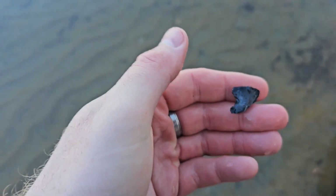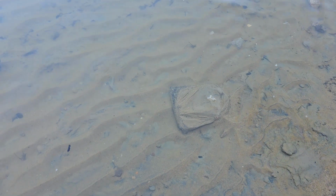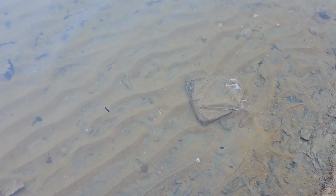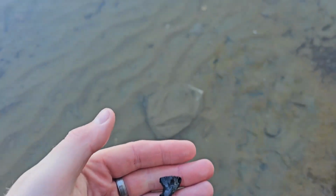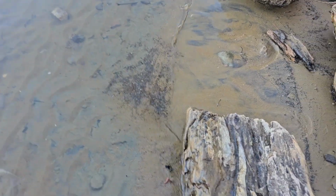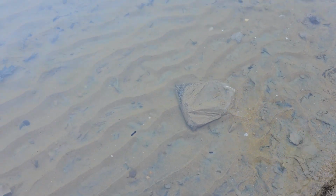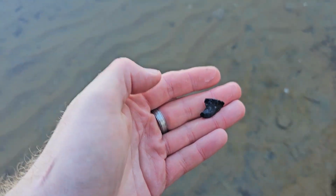That's pretty cool. I was just expecting to sit down here and look through this for cord marked pottery. There's some there. There's a piece right there. And fortunate enough to just see that right as I bent down. So we'll look around through here and pick up some of the pottery and get moved on, but we're officially on the board this morning.